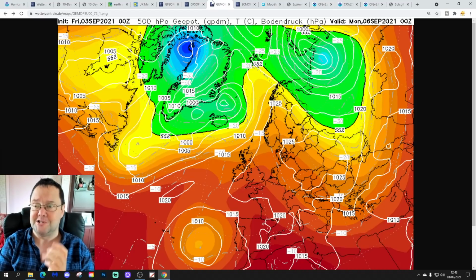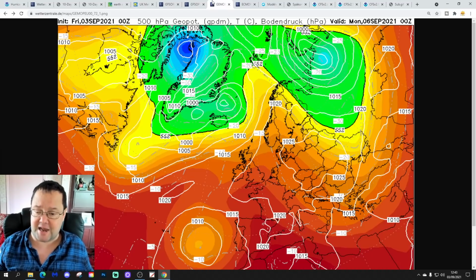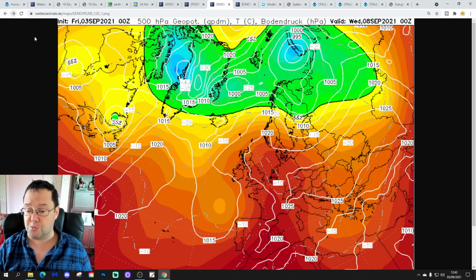Right, this is how the GM is looking. So Monday, again, high pressure is sitting over into the east of the country. That carries on through Tuesday and Wednesday, dragging up wind from the south-southeast. It will be turning hotter through the early part of next week.